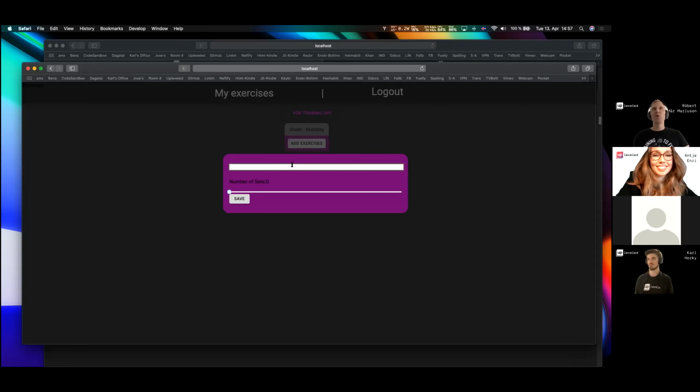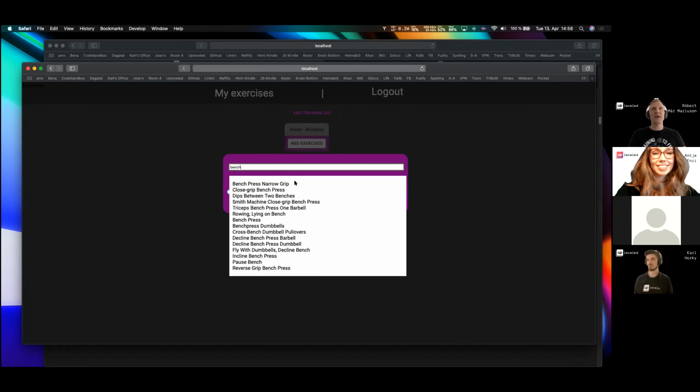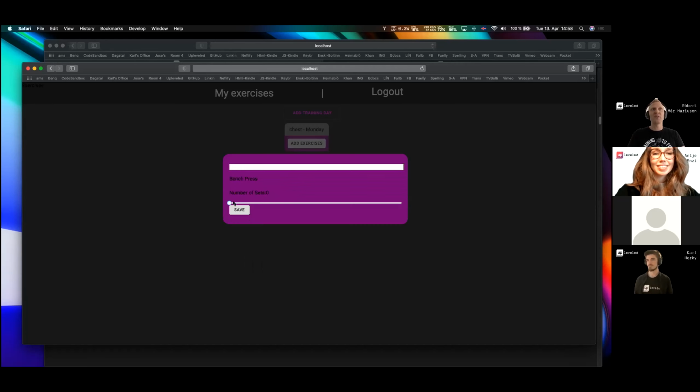So here we pull exercises or training regime, or like exercises, yes, from a REST API that has over 1,000 different exercises. And for International Chest Day, you want to do bench press. So you select bench and you get all different kinds of bench presses. You choose this one. And with the slider, you select how many sets you want to do.